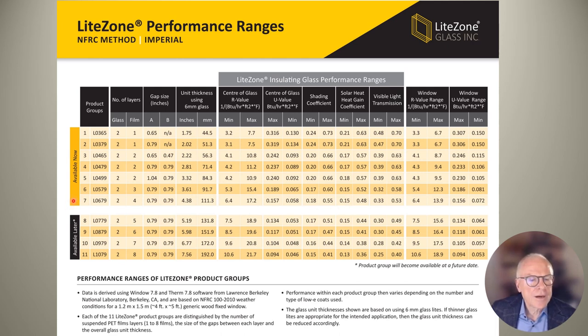Now we sell a lot of our highest performing product group, but we also sell many of our other products as well. For example, our 479 glass unit has two suspended films. It can achieve an insulating value over R11 center of glass, which is pretty awesome. We also sell a lot of our 579 product group, which has three suspended films, which can achieve over R15 center of glass, which is incredible. Pretty big lift between a two-film product and a three-film product. It's just the way the physics works out. So we can provide a wide range of performance values depending on the framing systems that are available for your project. We'll talk more about the framing systems later on in the presentation, but we can bring incredible value to your project.